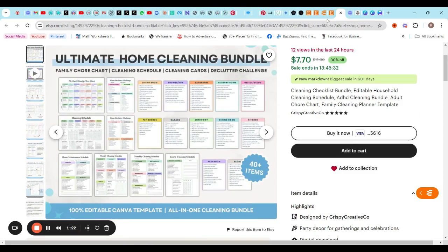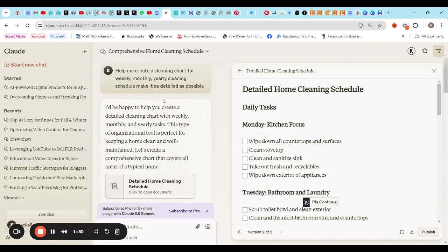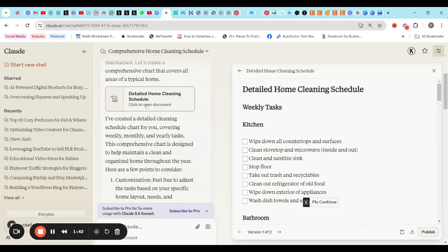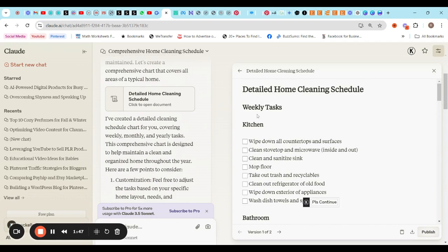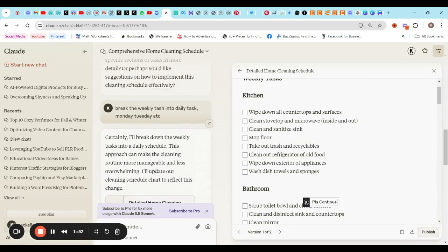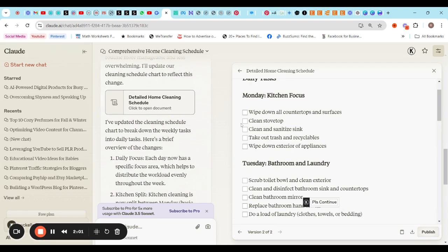I first used ChatGPT, but I didn't really like what I was getting, so I went to Claude. I asked Claude to help me create a cleaning chart for a weekly, monthly, and yearly cleaning schedule, as detailed as possible. Claude gave me this schedule, which is very detailed. However, I wanted the weekly tasks broken up into Monday, Tuesday, Wednesday, etc., so I asked it to break the weekly tasks into daily tasks. This is what it gave me.